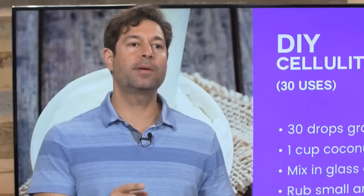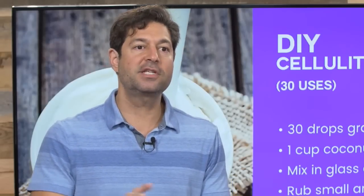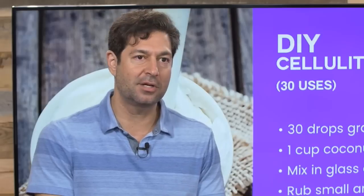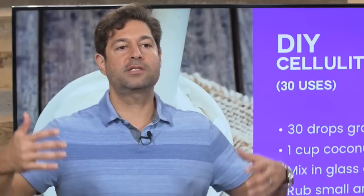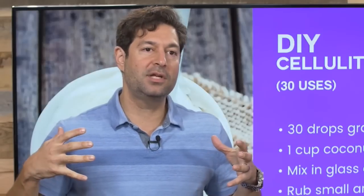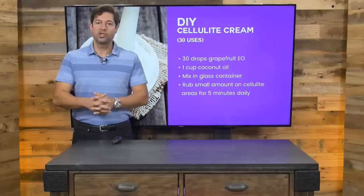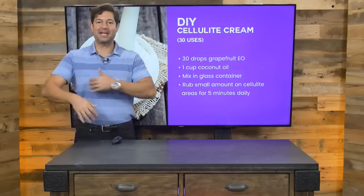So you're going to want to do it. And by the way, if you don't have cellulite or a lot of it, this is a great rub for your lymphatic system. If you're somebody who wants to move your lymph, maybe you're a breast cancer survivor, maybe you're somebody who has extreme fatigue, maybe you lack energy, you can rub this on various lymphatic areas.